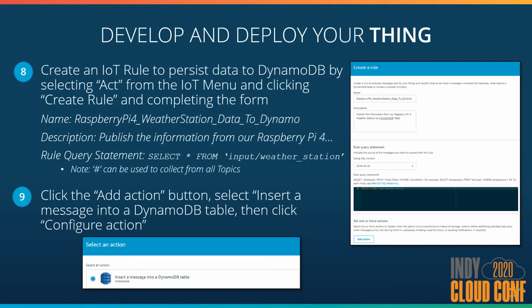The next section is we'll click the Add Action button, and we'll select the put message into DynamoDB table. Now there's about 20 different actions you can choose from, so you have a lot of flexibility out of the box. One of those actions is to execute a custom Lambda function. By being able to do that, the power of Lambda has been unleashed. You can do really whatever you want to do with it at that point. So very, very flexible if you need to be.